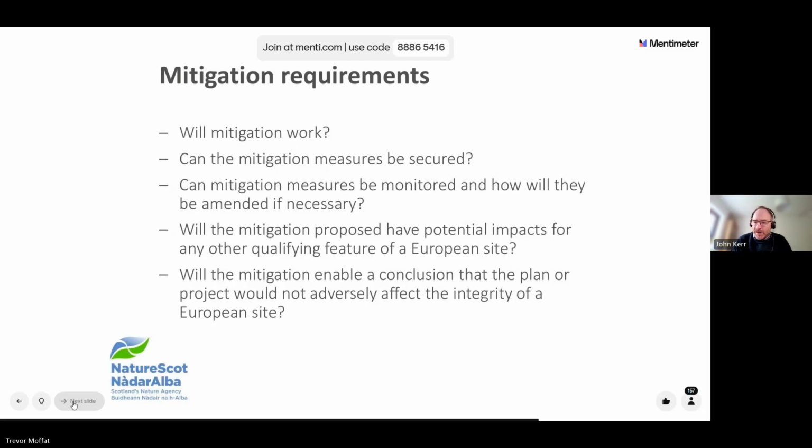So a bit of information about mitigation, advice on mitigation. Environmental Standards Scotland did an investigation a few years ago to look at mitigation and how it is applied to habitat regs appraisals. And they reiterated really a lot of the guidance that's come out from Europe about mitigation. And the key things about mitigation is you need to know whether it will work. And also, can those mitigations be secured? Often mitigation can be secured through planning conditions or other conditions to a consent or license. Will it work is a key one.